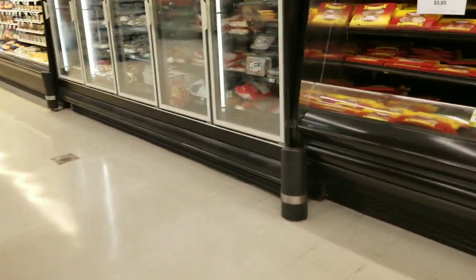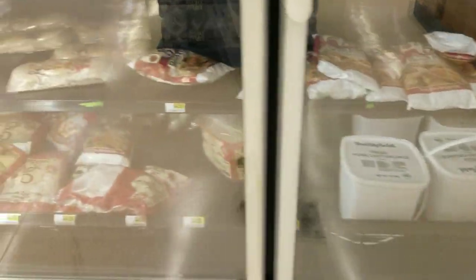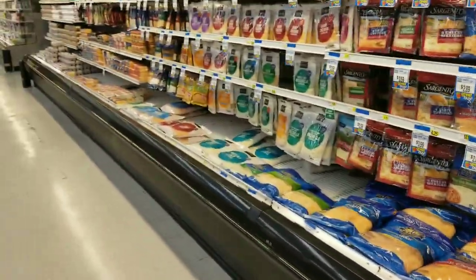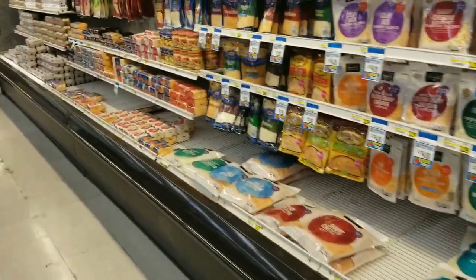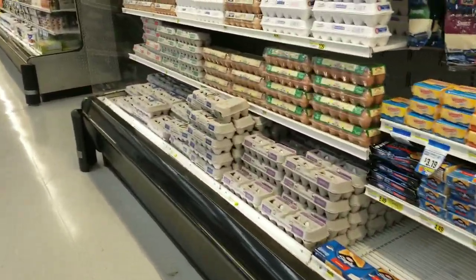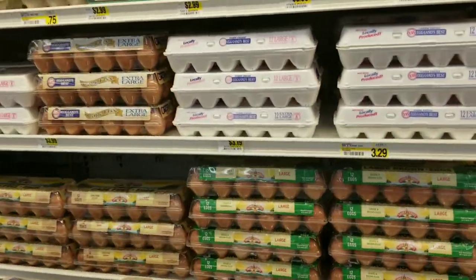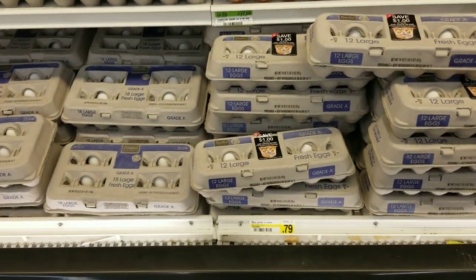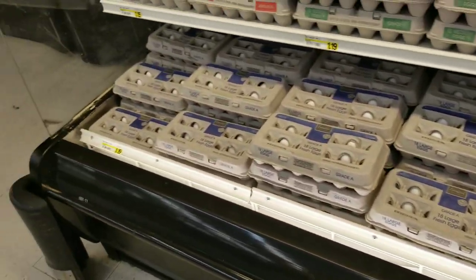All right, let's see what this morgue section looks like. This is the frozen. I guess it's more frozen. Those are pork chitlins. And if y'all don't know about the pork crisis that's going on right now, shame on you. You better find out. All right, so eggs. Let's see what eggs cost in here. $3.29 for Eggland's Best. 79 cents for regular eggs. $1.19 for an 18 count.